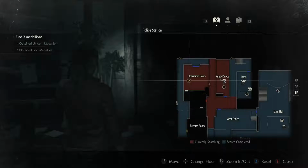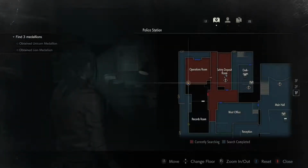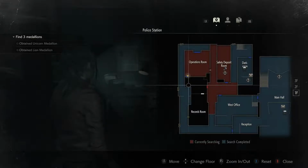Alright, what's in here? What is this place? Have I been in here? Oh, that's where I got the map from. Okay. I'm in operations. So, this is... Oh, I can open this door. These are like shortcuts. Oh, the records room. I haven't been in here yet.